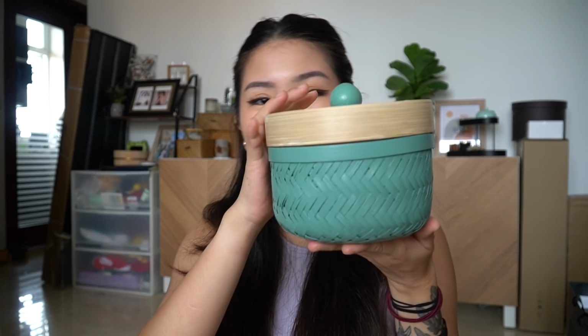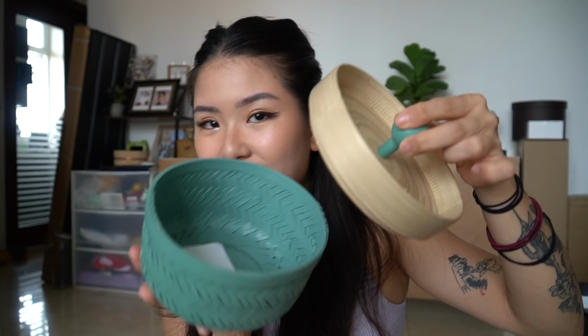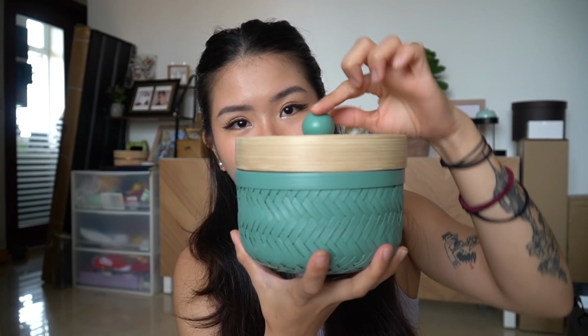Why is this broken? Oh no. I think this is really, really cool. So this is a basket with a lid. It looks like a dim sum steamer. I dig it. The thing that I like about it the most is that it has a little nubbin. It also happens to be the exact color of my shelf.